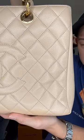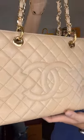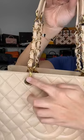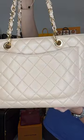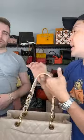This is gorgeous. Beautiful clear beige GST with gold hardware. Look at how shiny the hardware on this one is. It's really good on the hardware for this one. Extremely caviar. Gorgeous for this one. This is panel number one. This is the back for this one. And this is panel number two. The hardware on this one is amazing.